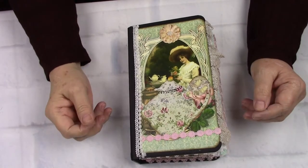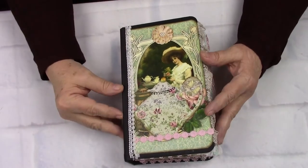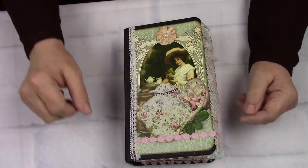Hi everybody, it's Linda again, and I'm really excited about this little beauty that I have today. And her name is Gracie Bell. You know how I love those southern two names.